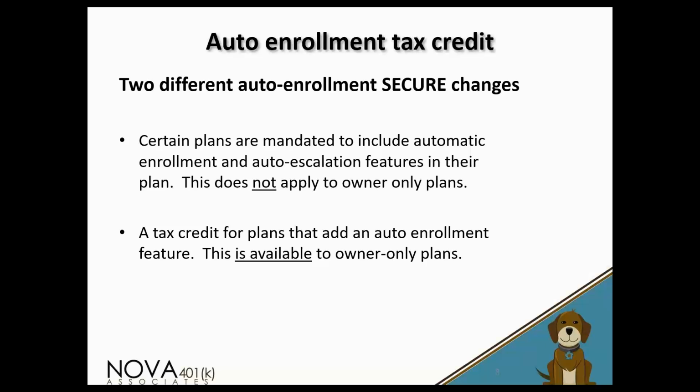So again, there's two different kinds of impacts to the automatic enrollment feature under Secure Act. Under Secure 2.0, new plans established after 2023 ultimately have to add an automatic enrollment provision, oftentimes with the auto escalation feature. For those plans started after 2023 with more than 10 employees, this is coming into play going into 2025, which is really within the next 6 to 12 months. So be on the lookout for more information if you have plans that also fall within that criteria. This feature does not apply, however, to owner-only plans.